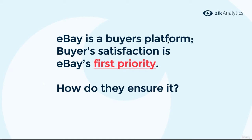eBay is a buyer's platform. Buyer satisfaction is eBay's first priority. How do they ensure it? In this lesson, I'm going to teach you how the eBay search engine works and how eBay ensures it shows only relevant products to their customers and makes sure they are satisfied. Because buyer satisfaction is eBay's first priority.